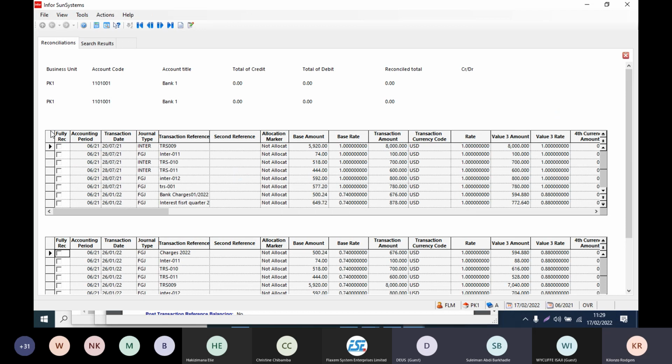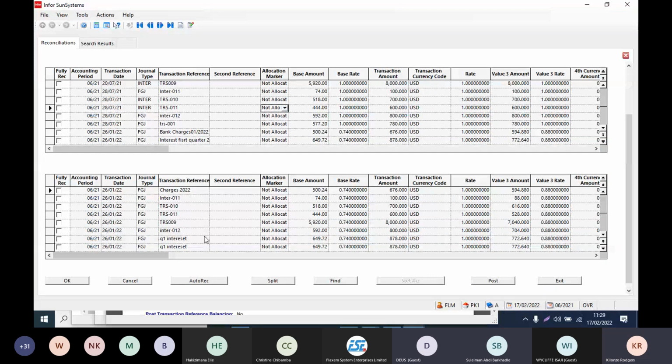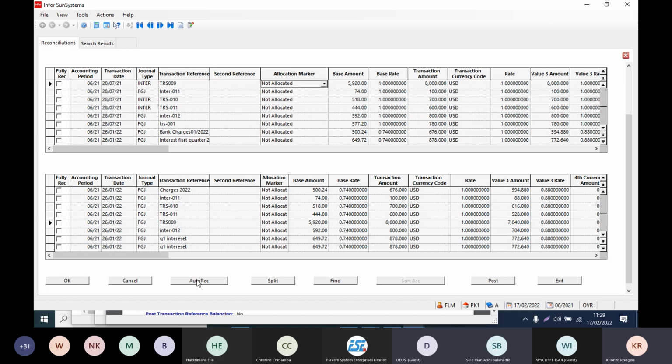So here I have two sections. The upper section has the transactions for your payments, receipts, sitting in SunSystems. And then in the section below, I have the transactions from my bank statement. So I can do an auto reconciliation for those transactions which match. If this transaction reference matches any transaction reference in the second section, and then if I do an auto reconciliation, the allocation mark here will change to reconciled. So I'll click auto rec.